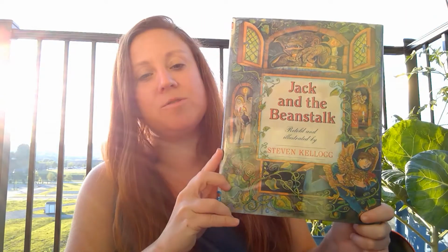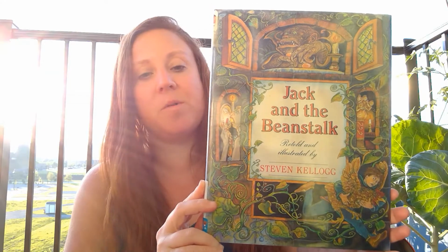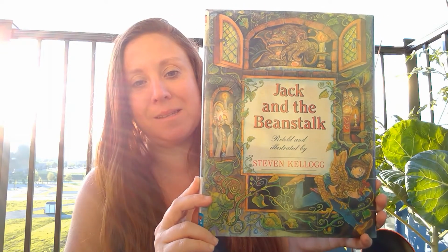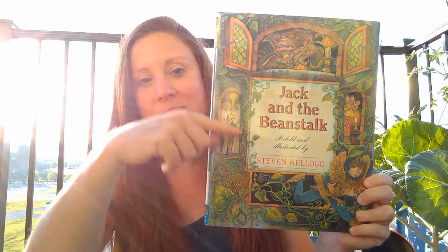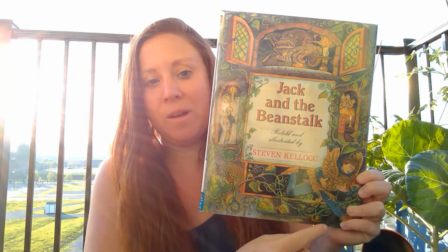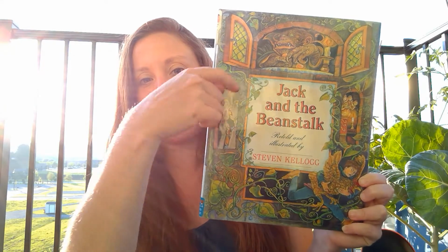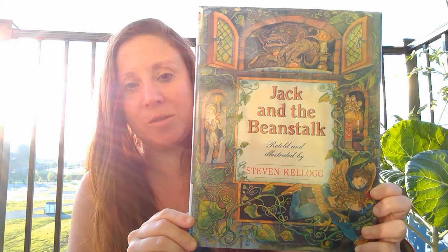Okay, so it's time for our story, Jack and the Beanstalk. And there's lots of different versions of Jack and the Beanstalk. I chose this one by Stephen Kellogg because I really like his illustrations. You can see they're very detailed. Look at this. We've got the ogre up here. We've got the ogre's wife here, the harp, Jack running away with a chicken, all these tendrils from the beanstalk. I just really love his illustrations.